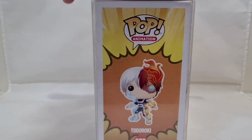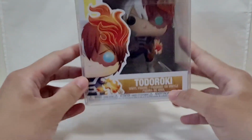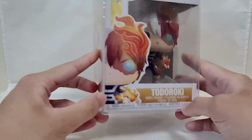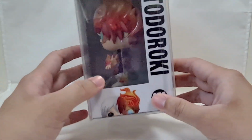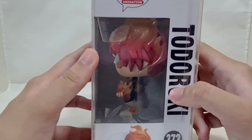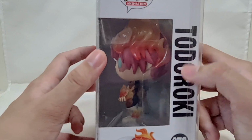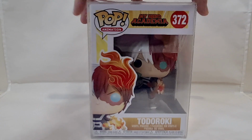So yeah, this is also my very first My Hero Academia pop, and I managed to get him for just $12, so not bad. It's still a very popular anime, and that's very cool. A good and decent price to add to my collection. The fire on the hair is very nice. Really love the gradient that we can see over there. So that's Todoroki, and let's move on to our next pop.